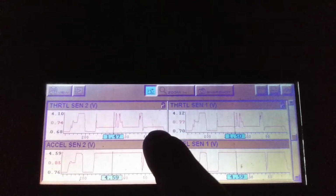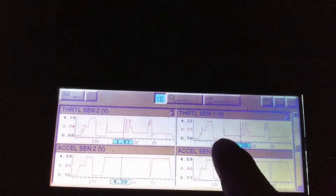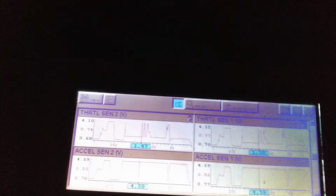So I thought maybe there was an issue with the throttle sensor, but we can see throttle sensor 2 and throttle sensor 1, they're matching. So that's a pretty good indication that's what the throttle's actually doing. And then of course our acceleration sensors, they're matching. So again, this is where our issue is. This is where we're commanding full throttle but only getting less than half throttle.